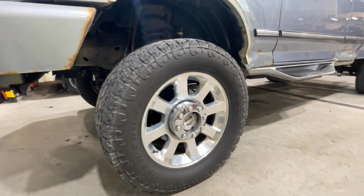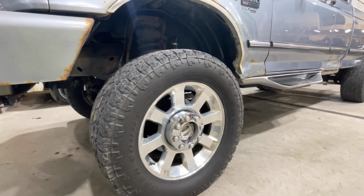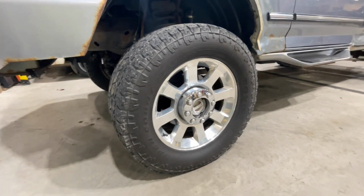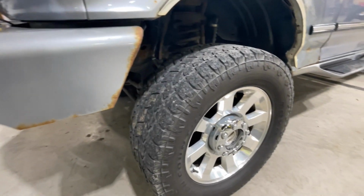These axles are from a 2006 F-250. Put these in the truck in 2010. Late 2010, I do believe it was in November of 10. So these axles have been under this truck for quite some time. I want to say there's probably 200,000 miles on these.